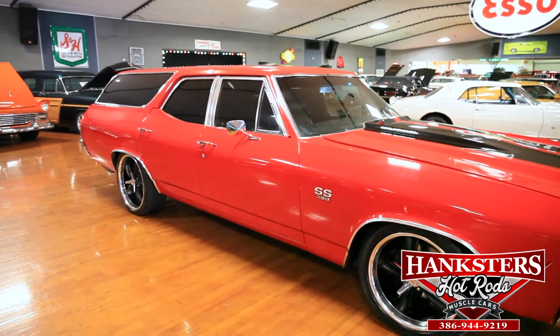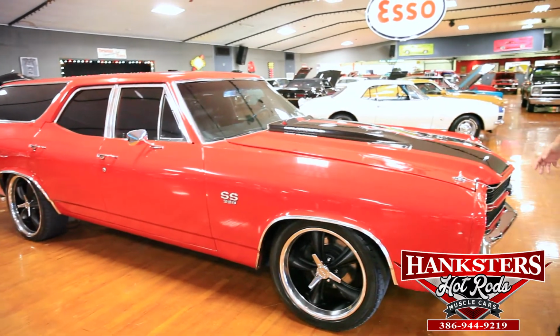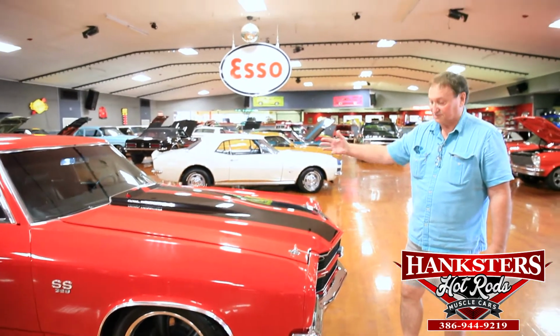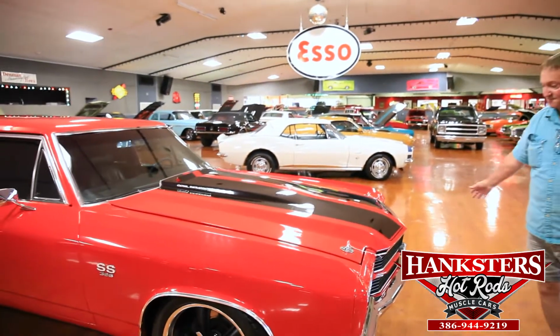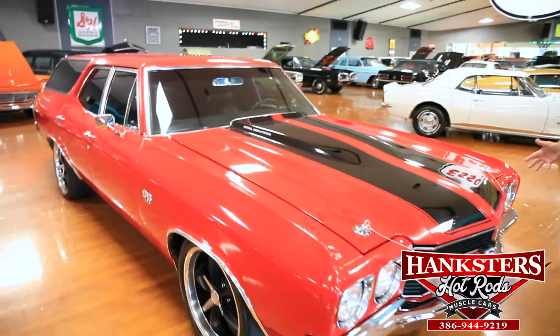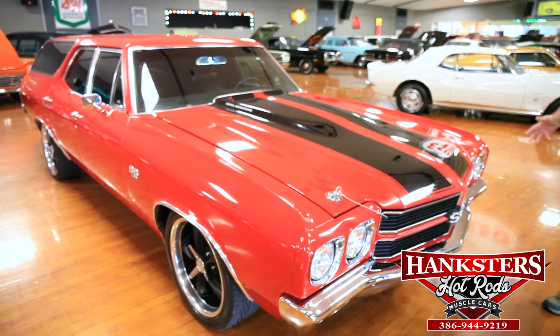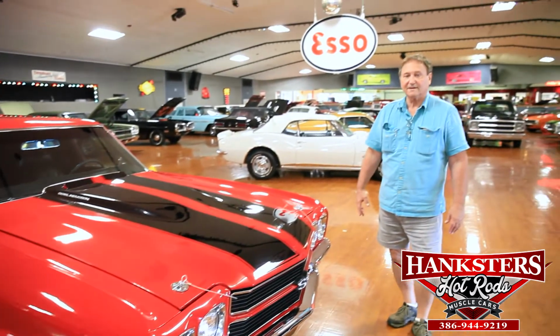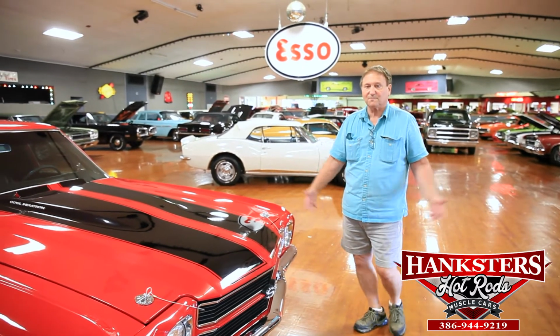It's got a big block in it. It's red, black stripes on it, just like an SS car would have. Functional cowl induction hood, just like an SS car. All the SS badging. You can't tell this thing from a real SS, except it's a wagon. And so you get to haul people in it and have lots of fun with it at the same time. It's a supercar in the form of a station wagon. How much better can it get than that?